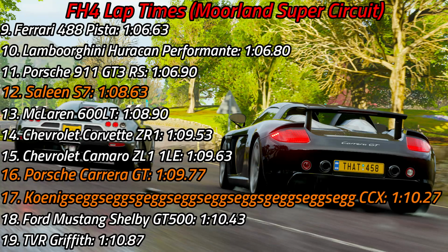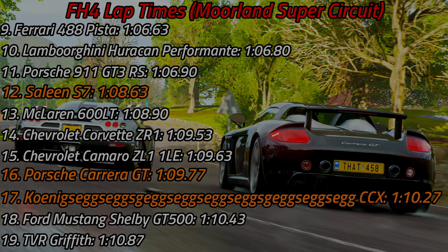So the times for our supercars, and it's not really too much of a surprise considering how they drive, because the Celine did a 1 minute 8.63, and it's actually up there with some of the modern supercars. It's actually faster by a few tenths than the McLaren 600LT. We have to go from 12th for the Celine to 16th for the Porsche, as we find that on a 109.77. And then the Koenigsegg CCX is only just faster than a Mustang Shelby GT500 on a 110.2. So there you go, I think that is a fairly clear result that the Celine S7 is definitely the best driving, and indeed fastest car of the three.